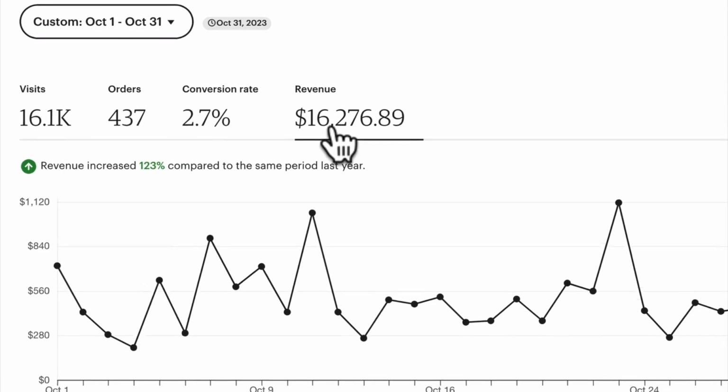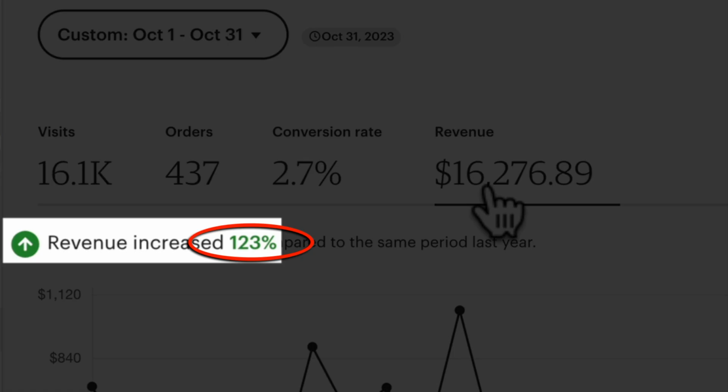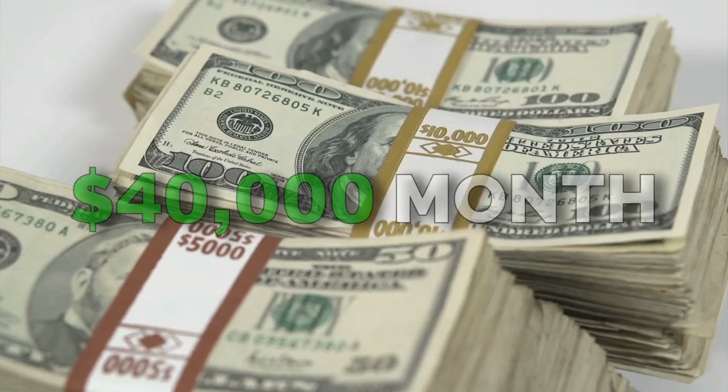So we just had a crazy month and generated $16,276 in Etsy sales, and our numbers are up 123% from last year. If this holds and we double our numbers for November, which last November we did $22,405 in sales, we could potentially hit a $40,000 month, which is crazy.